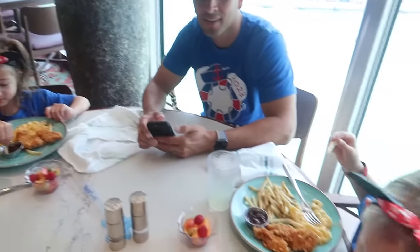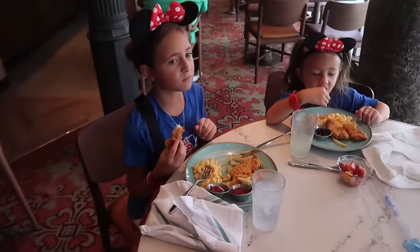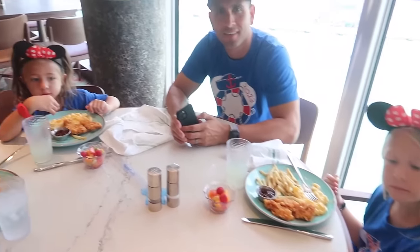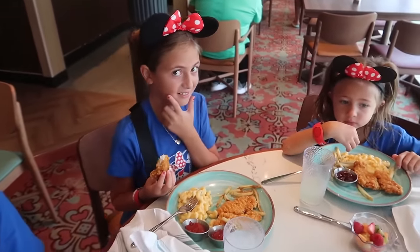The kids' corner. We've got a nice view over here. Now you guys can have whatever you want. Drinks, cookies, cupcakes, desserts. Look at that. It's so good. Okay? Gotta be a dream wish.